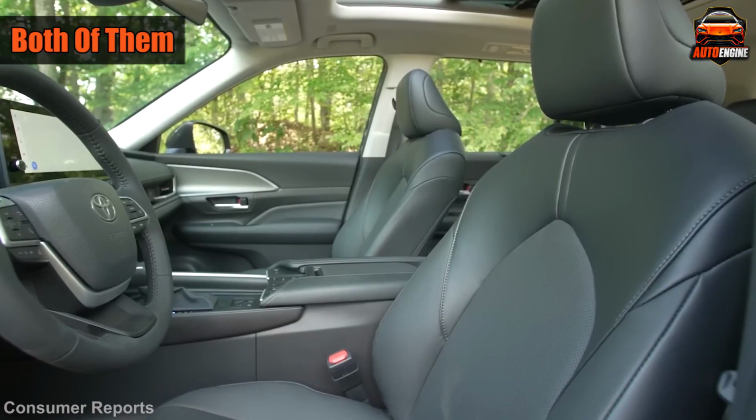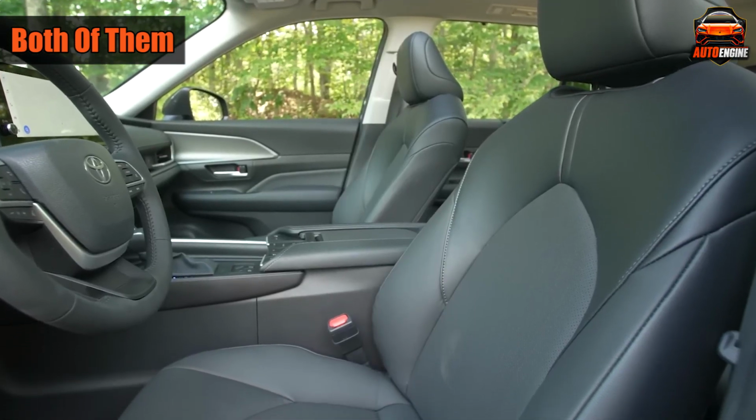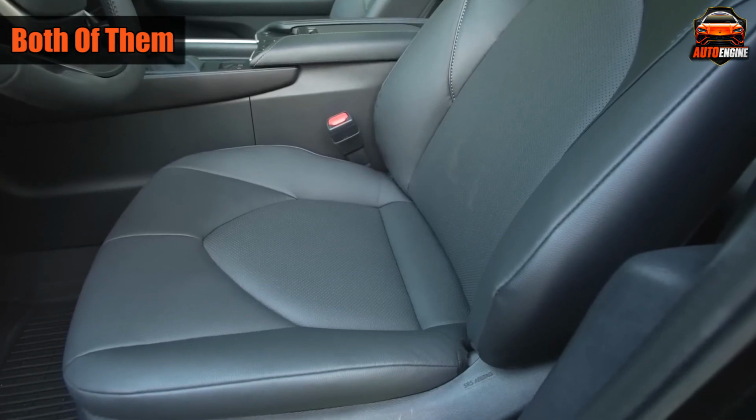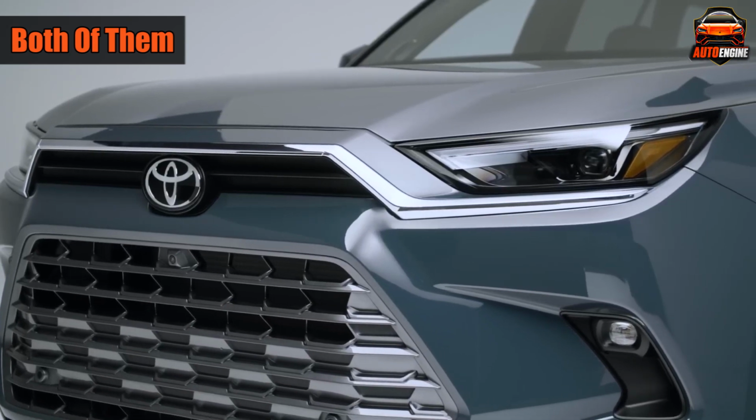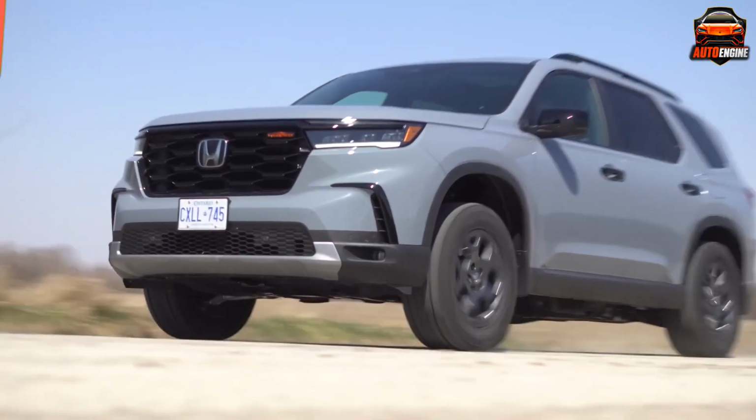When properly equipped, both the Pilot and Grand Highlander can pull trailers or heavy things weighing up to 5,000 pounds. The Pilot can do this when it has all-wheel drive, AWD, and the Grand Highlander can do it when it's powered by the Hybrid Max engine.